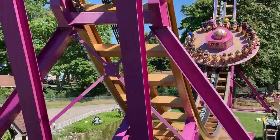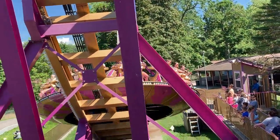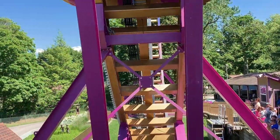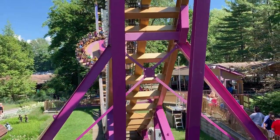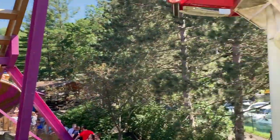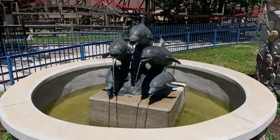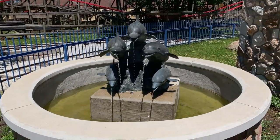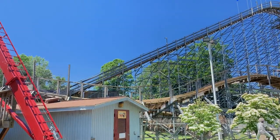Not planning on walking to this side of the park, so I'm going to use the sky ride as an excuse to film the Disco. It does have the hump, but it still goes up pretty high. Neat little ride here, kind of at the back corner of the park. You've got the main parking lot over there with the other parking lot on the other side. There's a really cool looking fountain there. Stay classy, Waldameer. Nice job.